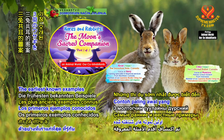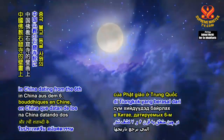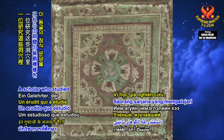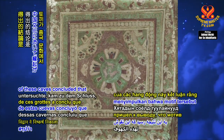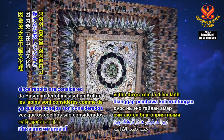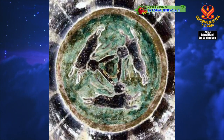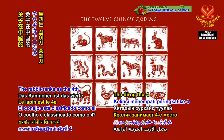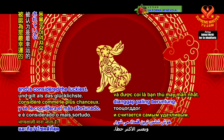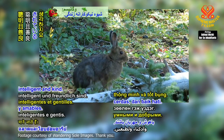The earliest known examples of the 3 hares motif were discovered on paintings in Buddhist cave temples in China, dating from the 6th and 7th centuries. A scholar who studied the decorative patterns of these caves concluded that the motif represented peace and tranquility, since rabbits are considered auspicious in Chinese culture. The rabbit ranks as the 4th of the 12 animals in the Chinese zodiac and is considered the luckiest. People born in the year of the rabbit are expected to be courteous, intelligent, and kind.